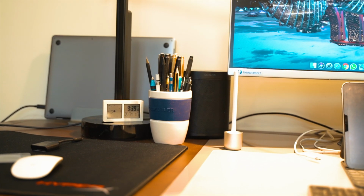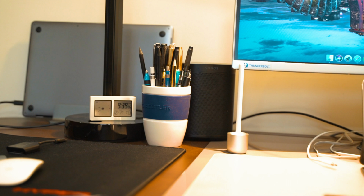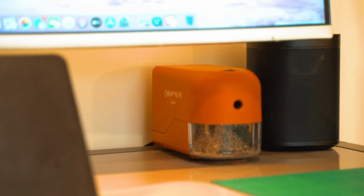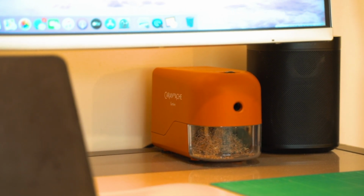I do love to draw, sketch and doodle out on paper. Hence I use a lot of pencil in my work. So I've got this Caran d'Ache electric pencil sharpener which is possibly my best productivity friend for years.